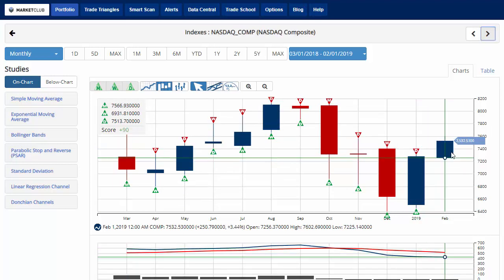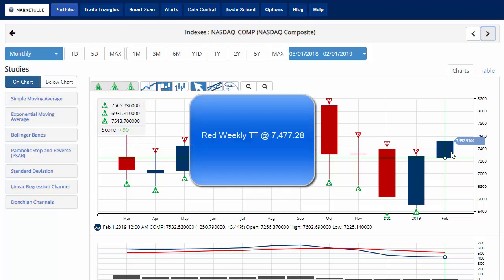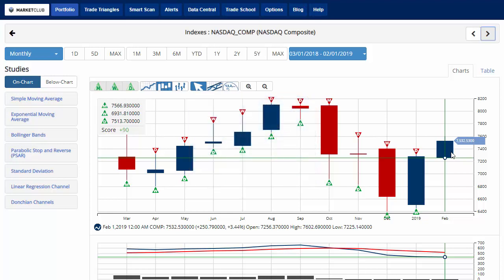Nasdaq gave us that green monthly trade triangle this month, currently trading at 7,532.53, posting a 3.4% gain for the month of February with a chart analysis score of plus 90. And your key level to watch in March will be 7,477.28. A move below that level would issue a red weekly trade triangle, indicating a move to a sidelines position for the Nasdaq.